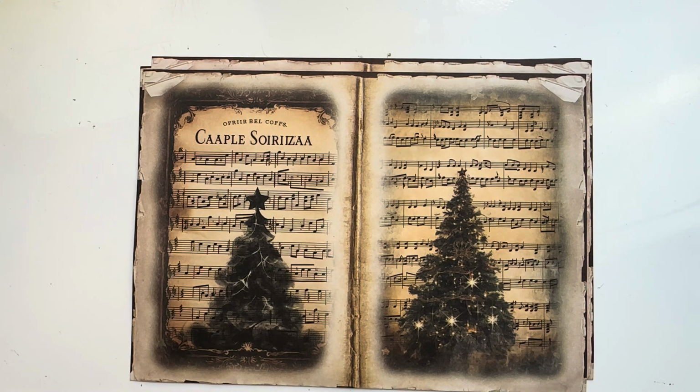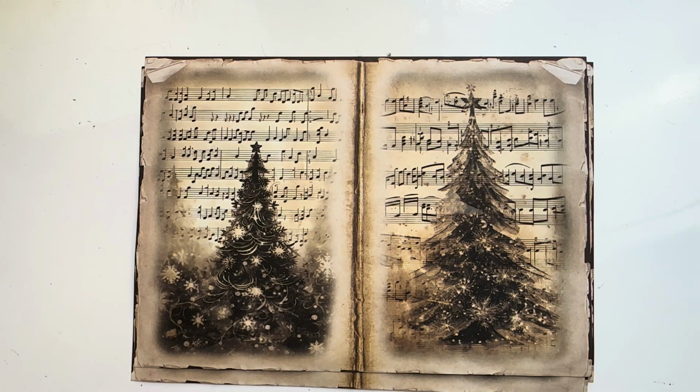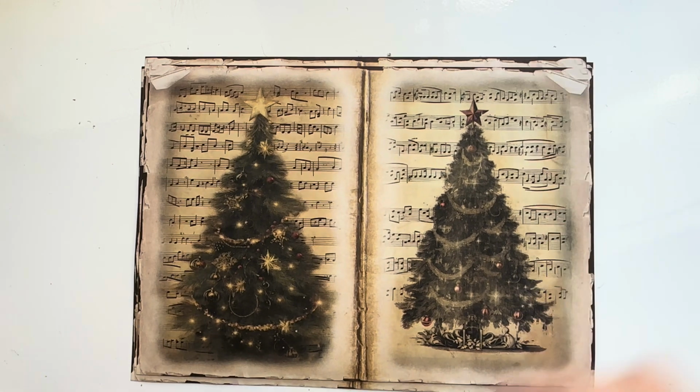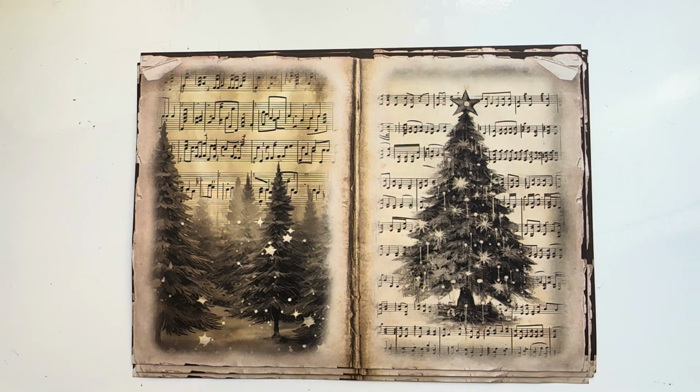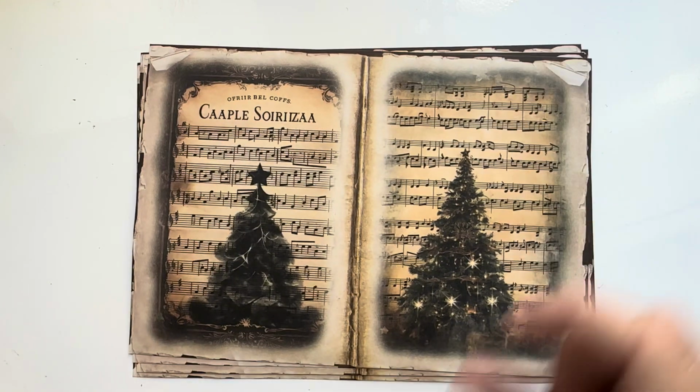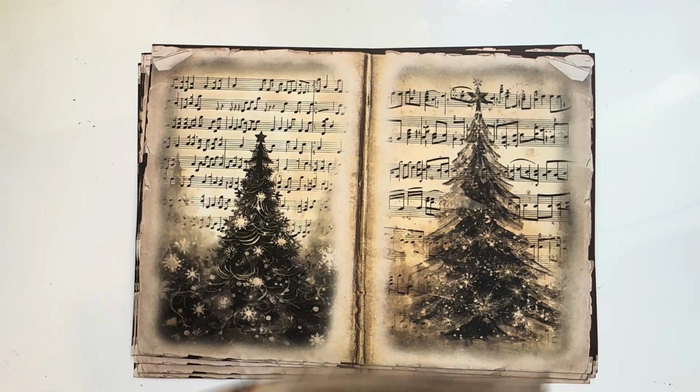This whole pack of paper is really just the musical notes and the Christmas trees. They're very aged. A lot of them are mostly black and white. This one has a little bit of color to it. That one looks a little bit more black and white. You've got the lovely sepias in here. I think we've got a repeat on some of these. Yeah, I'm pretty sure there are two of each. So I thought that was very nice, very simple, but definitely something I could use for some of the upcoming projects.